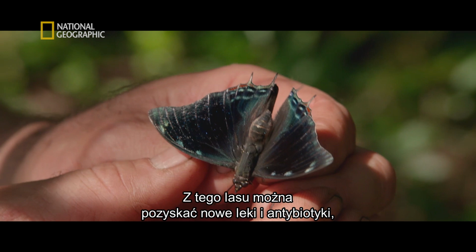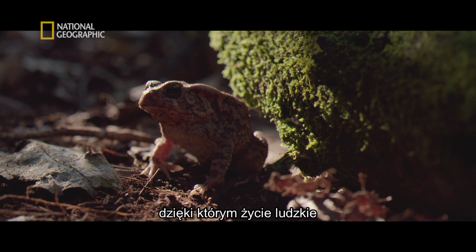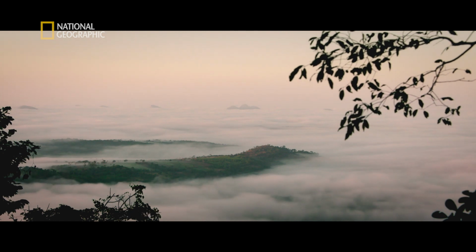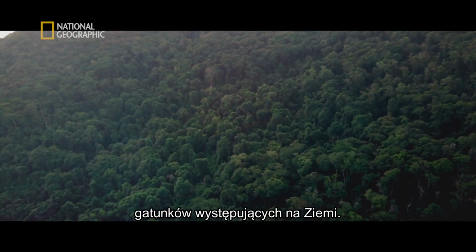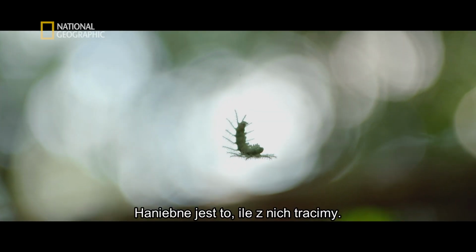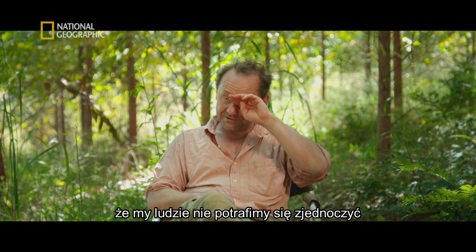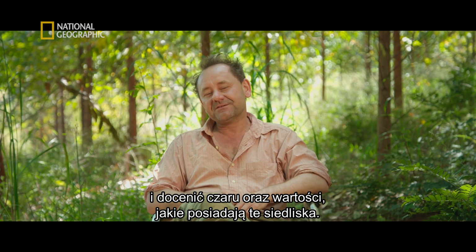Within these forests, you could have all sorts of medicines and new antibiotics that we as a human race could actually use to make our lives more valuable and richer and healthier. Rainforests are also where 70% of all terrestrial life is found on this planet. What is being lost is disgraceful. It's actually disgusting, and I'm almost a little bit ashamed that we as a human race cannot actually gather ourselves together and see the magic and the quality and the value that these habitats actually contain.